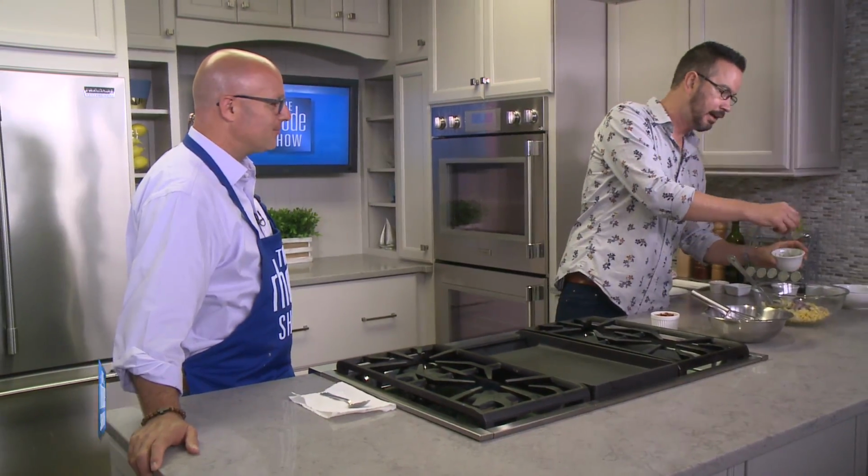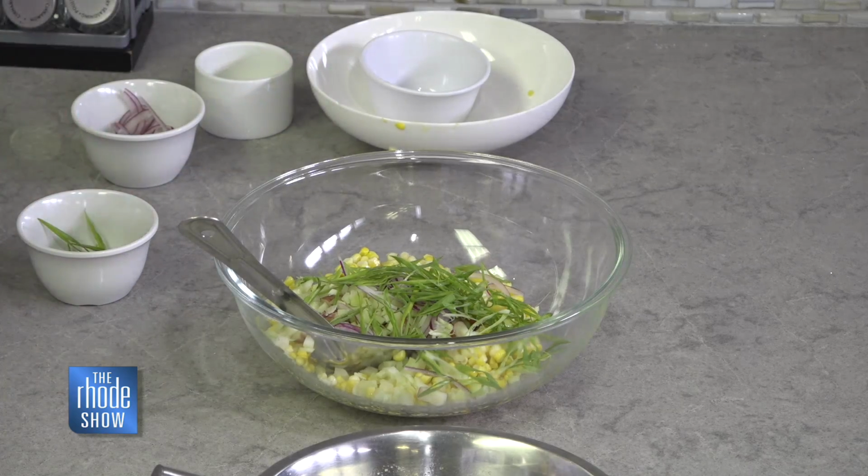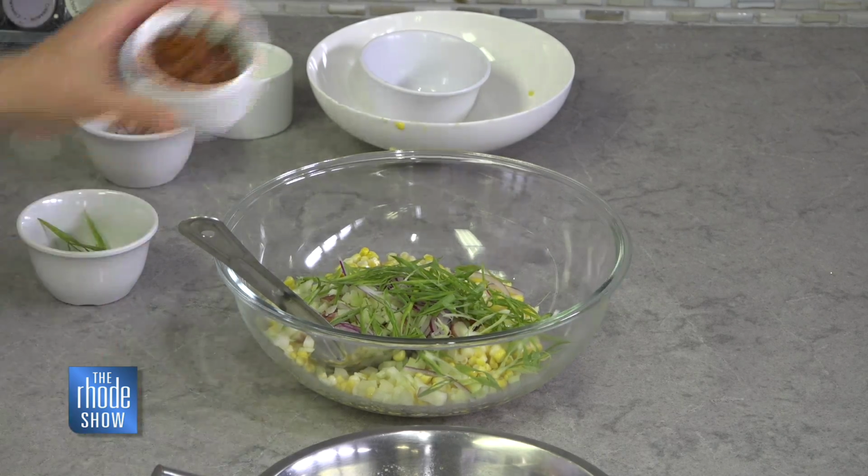Yeah, a little scallion. All of these are components, Will, that you would see in chowder. Right? All of them go in chowder. You have potato, you have onion, you have celery, okay? You have a little bit of pork.